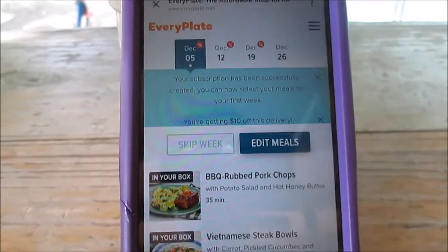Yay, I just placed the order, so now I get to choose my meals. You know what, I'm not even gonna ask my husband or kids which ones they prefer. I'm just gonna pick the ones I want. Like, is that selfish? Because I'm the one who does the cooking anyway.